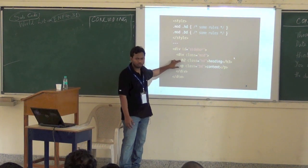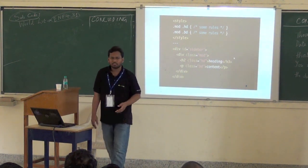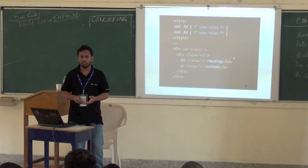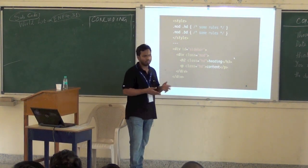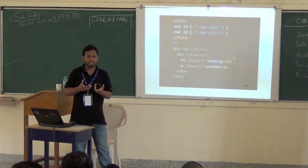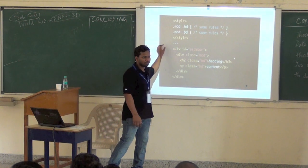Okay, this H2, every element with HD class and BD class, it makes sense only if it is inside a mod. Again, I'm making an assumption that these elements should always be wrapped inside a division or a container with mod class. So again, we are imposing some constraint, which is we cannot freely move this stuff somewhere else.